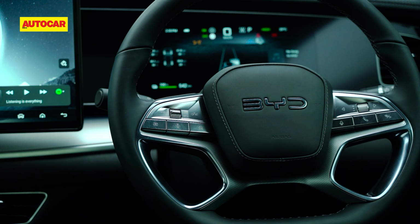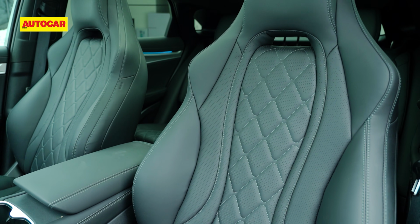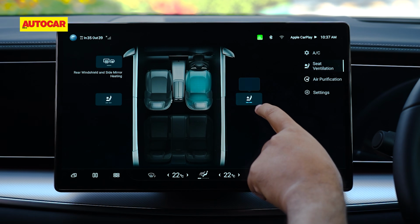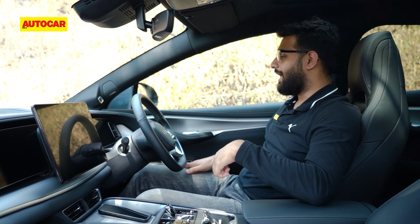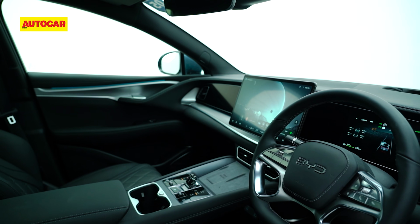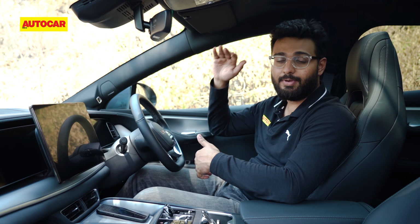Steering buttons, nice and convenient, that's all right. And then you have the seats, very comfortable. You have a good amount of adjustment as well. You get massaging as an option. You also get ventilation for both front seats, so that's an added plus. And overall, the interior is that of a very high-end car. And that is, I think, going to be the biggest draw for the Sealion 7. In this comparison, it definitely stands up right at the top.